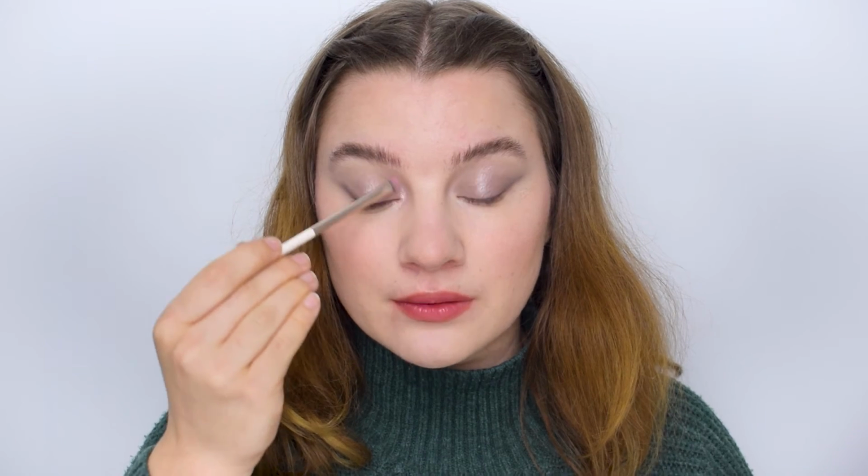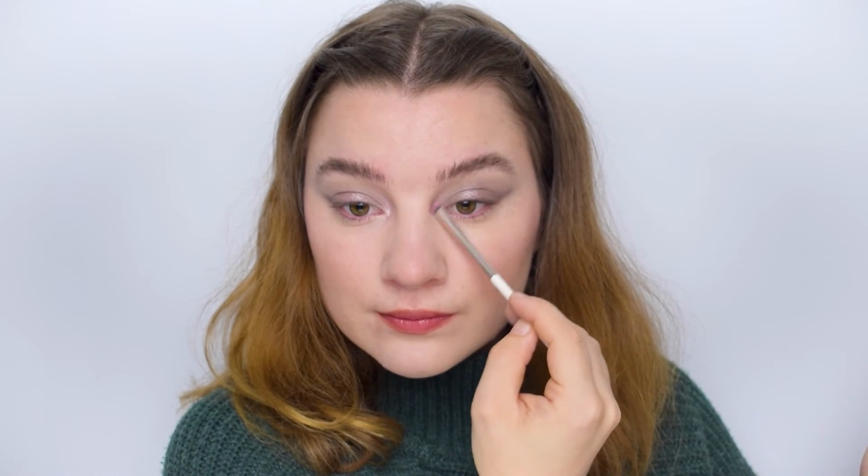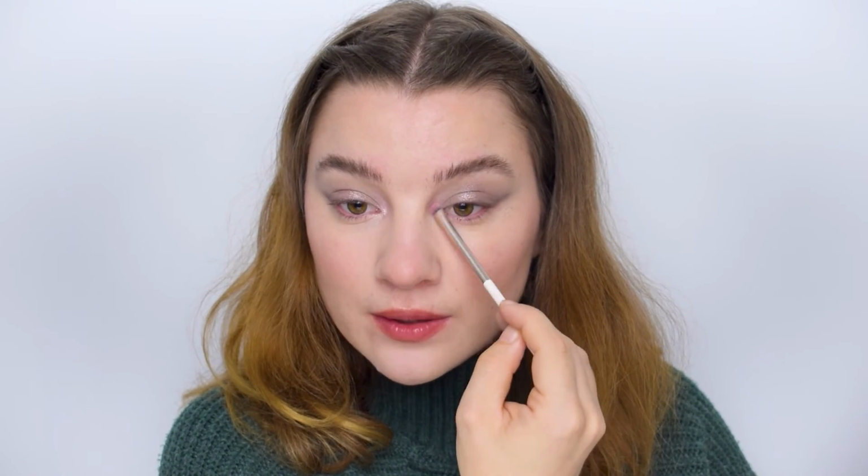I'm also going to take this shade in the inner corner of the eye and drag it up a little bit. And this is a beautiful shade. I absolutely love, love, love this shade. I'm going to apply some mascara and we'll be right back with the end result.